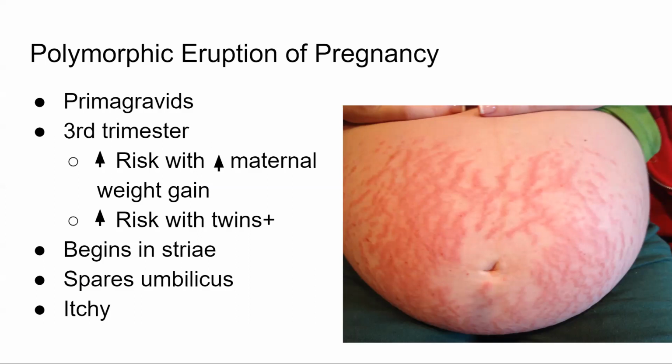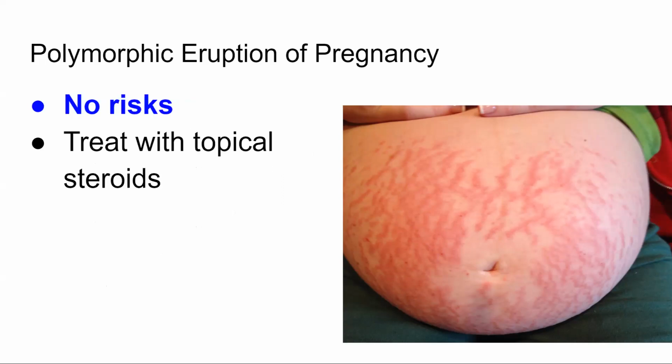Why exactly it happens, we don't know, but some people have postulated that maybe the stretching of the skin that causes the stretch marks reveals antigens that were previously hidden from the immune system. And now that the immune system can go after them, it makes people itchy. I don't know if that's true or not, but it helps me remember a lot of stuff about this, like the fact that it starts in the stretch marks and that there's an increased risk with more babies or with bigger babies. The good news is that there's no risks either to mom or to baby, except she gets driven crazy by the itching, and you can treat it with topical steroids.